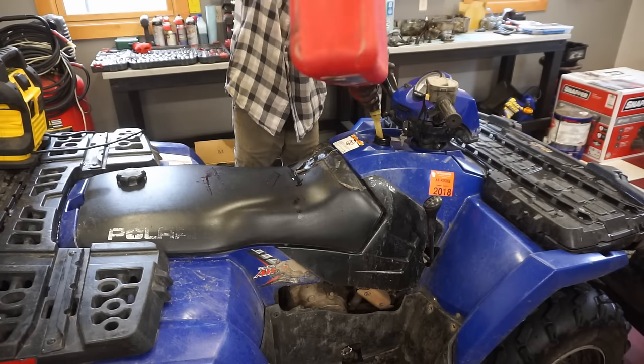As you can see, no cracks or anything in the cylinder. Really looking it over, flashlight in there, making sure there's no cracks at all. Zero imperfections on the cylinder, so cylinder looks perfect.